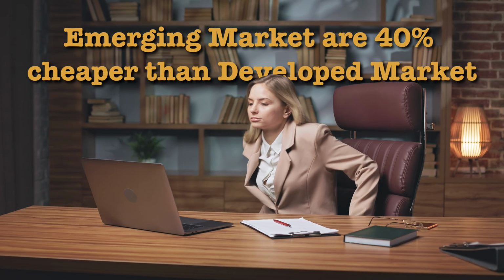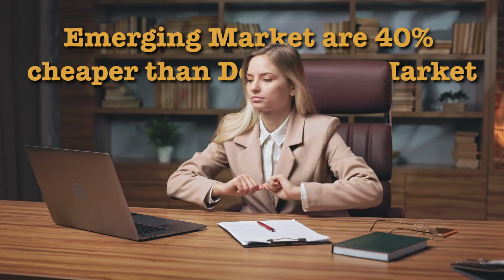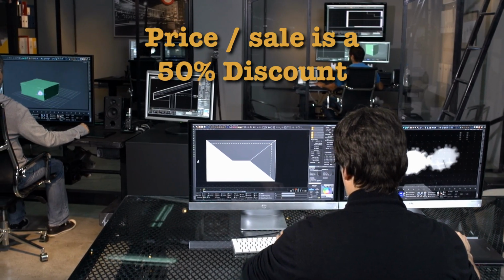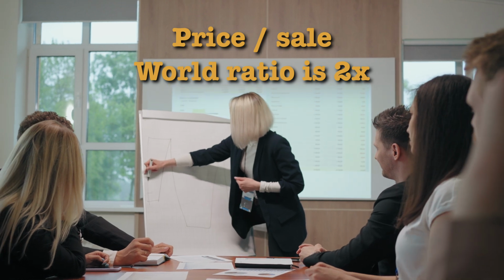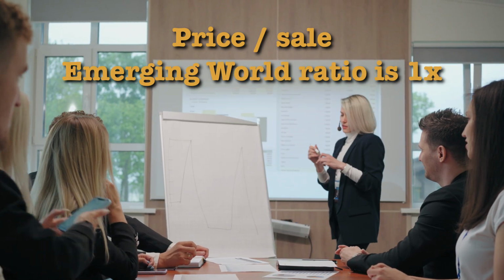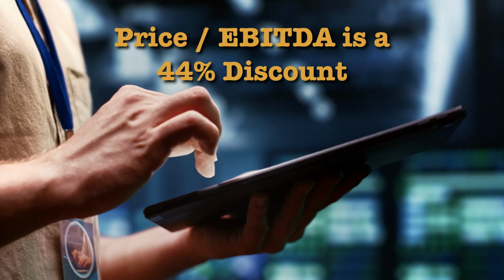Emerging markets are about 40% cheaper than developed markets, or than the overall market. Emerging markets are at a 50% discount on price to sales. The world price to sales ratio is about 2 times, and it's 1 time for the emerging world. That's cheap. Let's look at price to EBITDA. They're at a 44% discount.